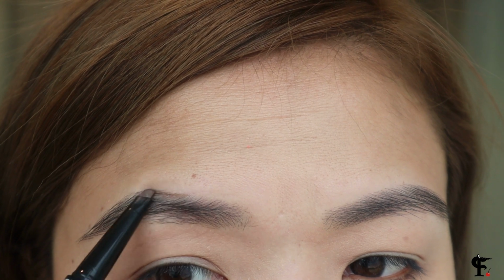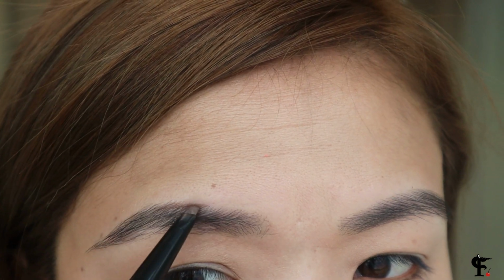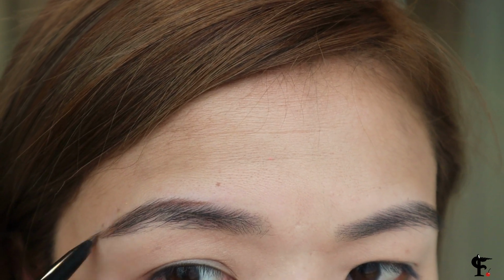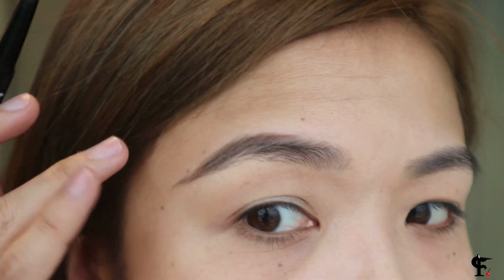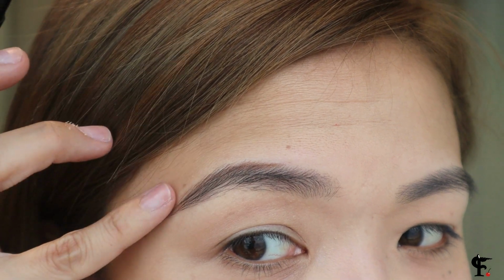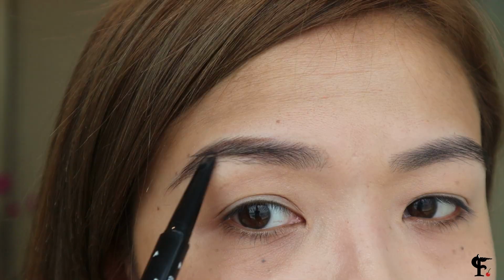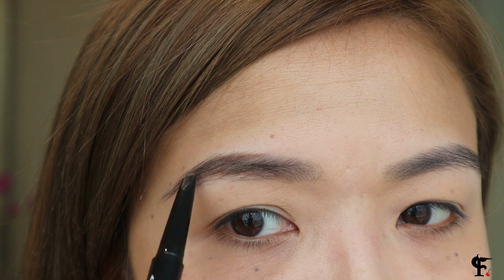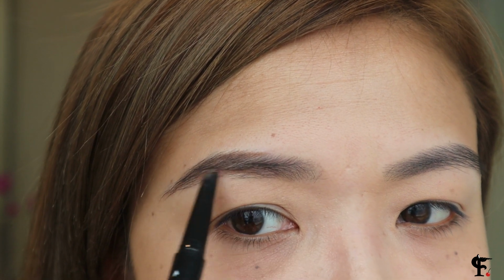So I outline my eyebrow on top, on the middle, top to the tail, so I know where to land. I should probably shave this, let me just shave that part. And then I will outline the bottom, the sparseness, cover that sparseness. Yes.